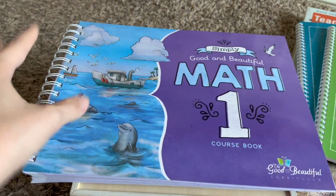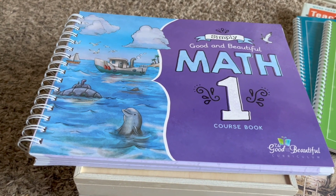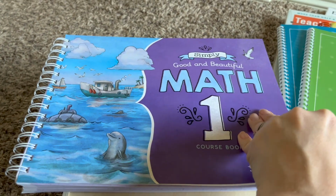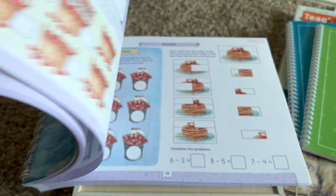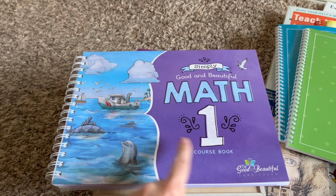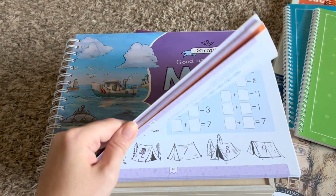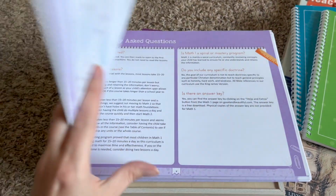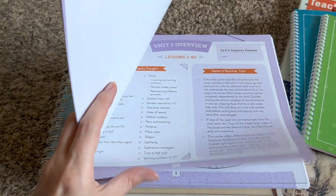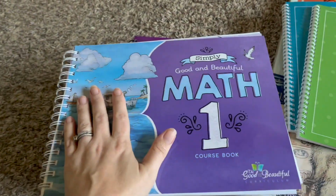She is a workbook kind of girl. She really enjoys doing workbooks, and I figured with this she would like it. I did The Good and the Beautiful Math 1 before they changed it over with one of my older kids, and he liked it as well. It was a lot of busy work, so we'll see how they have changed this one up. And if you guys want a full review when I'm done with it, I'll give you a full review, but I think she'll enjoy it.